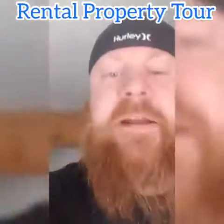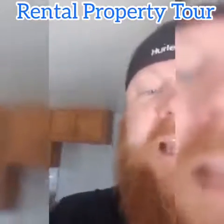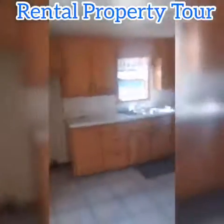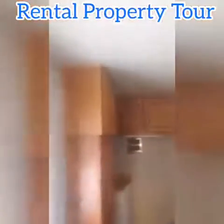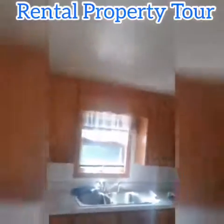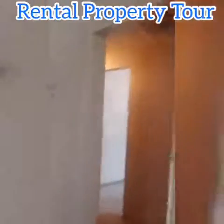So I'm going to give you a quick rundown on it as we go through here. Like I said, we just bought it, so we're in the process of ripping everything out. We took the appliances out, and because this is a rental, we're just going to leave the kitchen cabinets and stuff like that in here. But all the flooring is going to get ripped out.